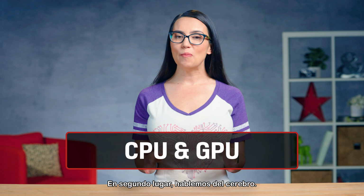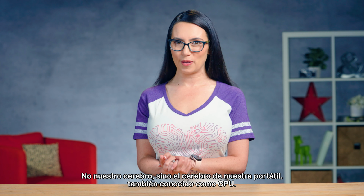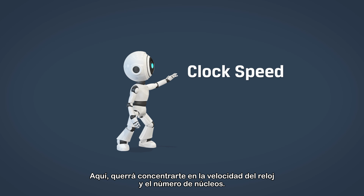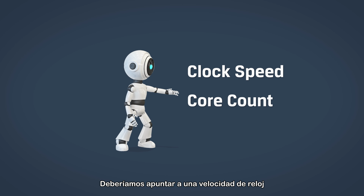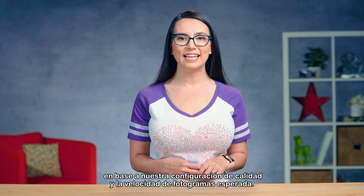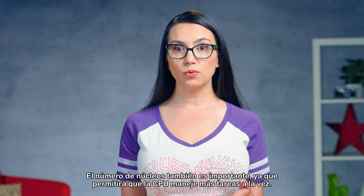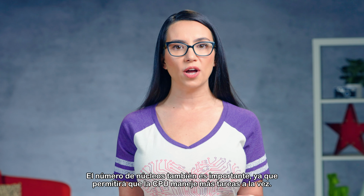Secondly, let's talk about the brain. Not our brains, but our laptop's brain, aka the CPU. Here you'll want to focus on clock speed and core count. We should aim for a clock speed that gives us enough headroom to play the games we want based on our quality settings and expected frame rate. The core count is also important as it will allow the CPU to handle more tasks at one time.